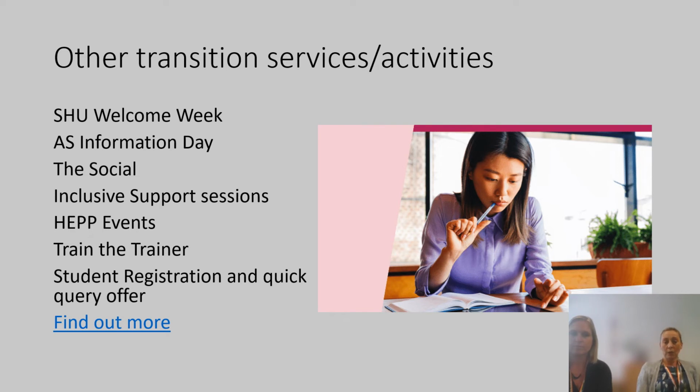We also work really closely with HEP, which is the Higher Education Progression Partnership, and we work putting events on. The most recent being Train the Trainer, which was an event that we went out to schools and colleges and local authorities, and we talked to people that care for or educate the potential students and talked to them about disabled student support, disabled student allowances, the importance of disclosure, and also the difference between the language of schools and colleges to university.